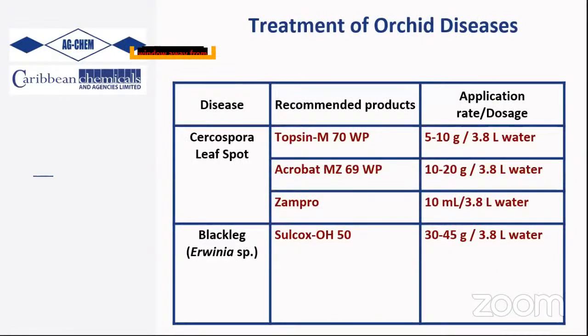Now, in terms of treatments for the orchid diseases, for our Cercospora leaf spot, we have 3 products that may be used in rotation with each other. Topsin M at 5 to 10 grams per 3.8 liters of water.